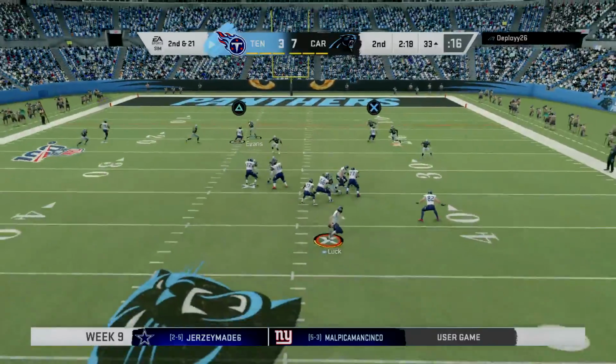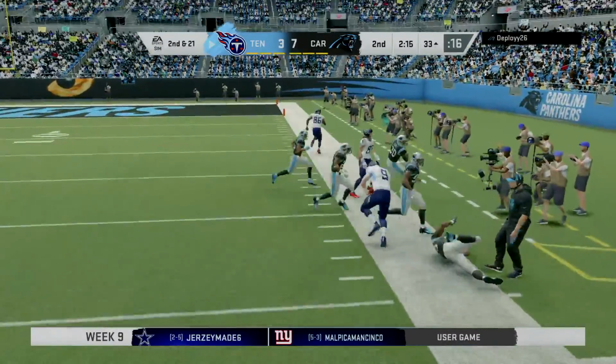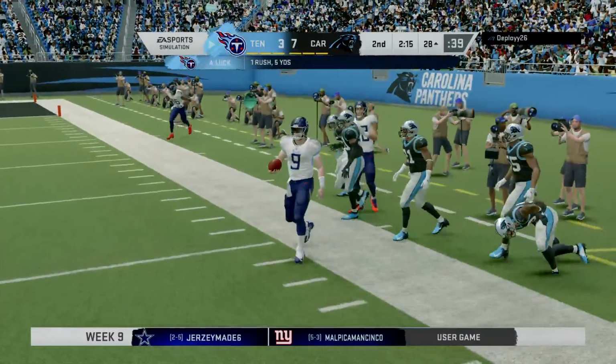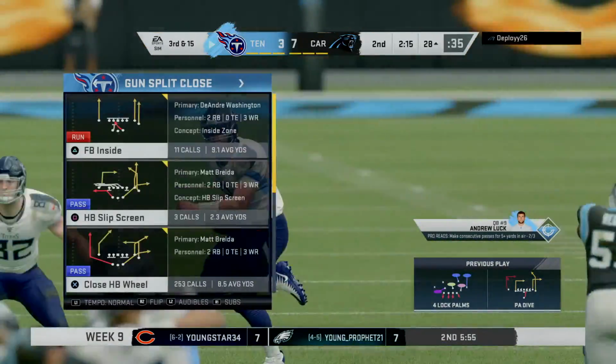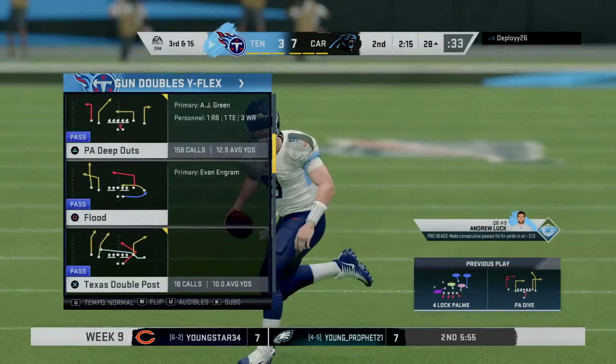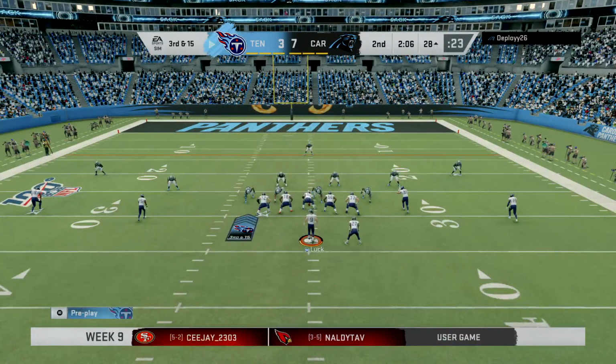Play action. It's Luck. He'll buy some time right. He's going to take off with it. He'll end up getting 5 out of that, but now they're looking at 3rd down. Okay, he's not going to get the first down, but this is still a nice job of buying some time and then running to get to the sideline and get out of bounds and avoid the big hit.